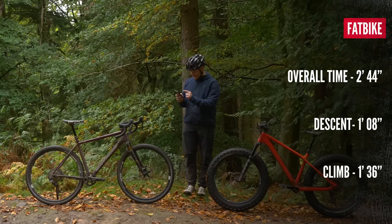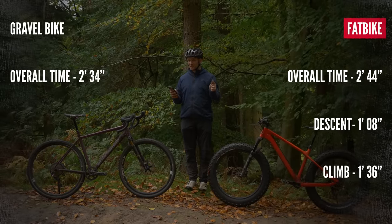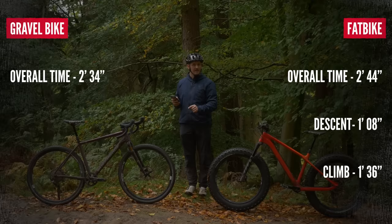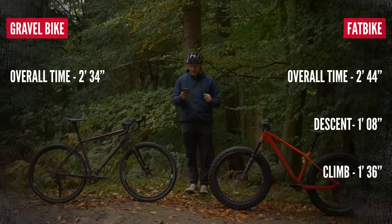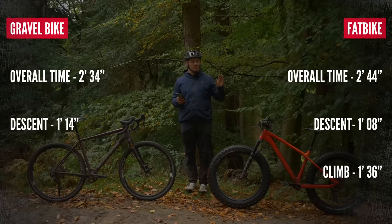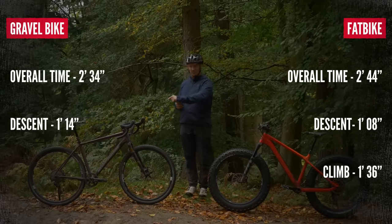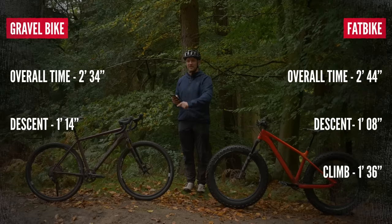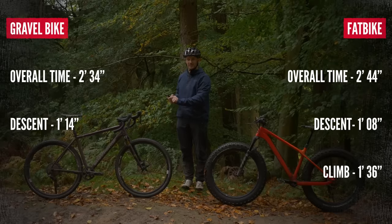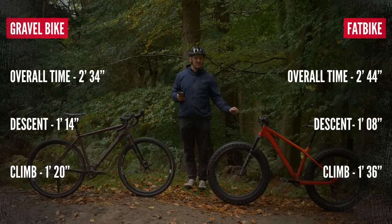The gravel bike, overall time, okay, drum roll, was 2:34. So it's definitely faster, but it was slower in split one by quite a lot. In split one, it was 1:14. So way slower. So from 1:08 to 1:14, but in split two on the gravel, this thing is like a Ferrari for the dirt, man. This is really quick. That was 1:20, whereas that was 1:36.